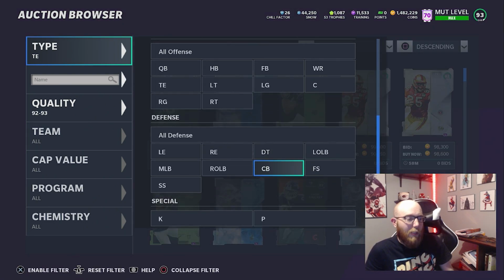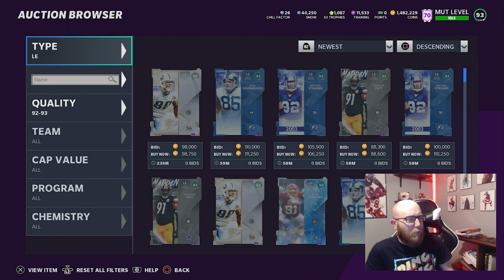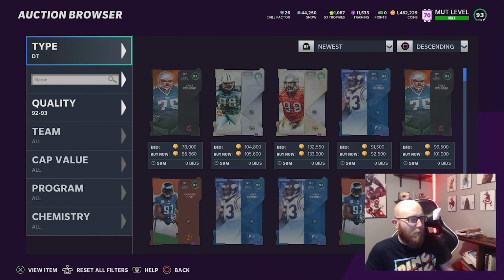83. Nope. I said I wouldn't buy those. 82. That's kind of my number. That is my number. And 93s, I'm not sure. I'm thinking like 102 and under, 103, because I'm just not as confident. But that might be a mistake. Maybe I should raise that price a little bit. Maybe 105.